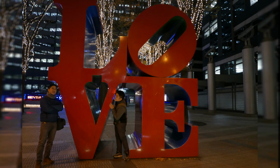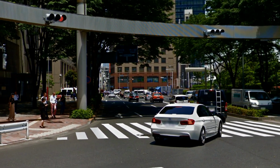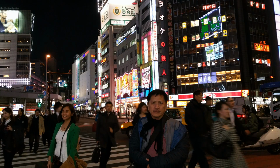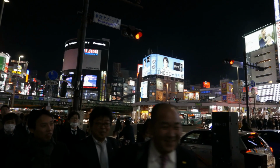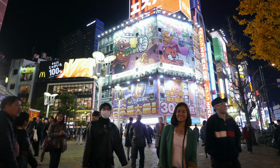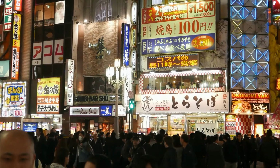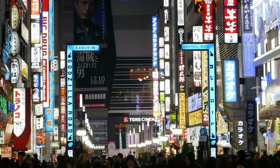After the love object, we're on our way to see the giant monster Godzilla. With the love object on our left, we walk straight ahead. At the end of the road, we turn right and keep on walking straight ahead. After walking straight ahead for a few minutes, we will see the Godzilla Road where we will find the giant monster Godzilla.